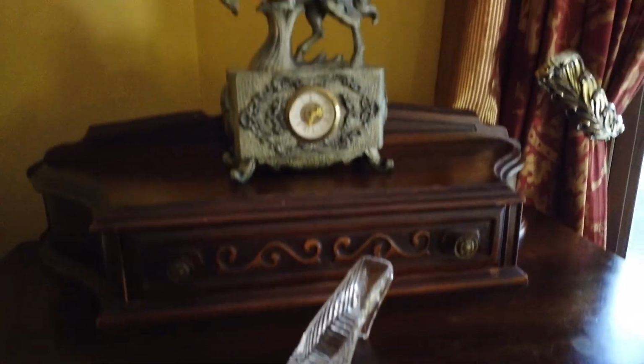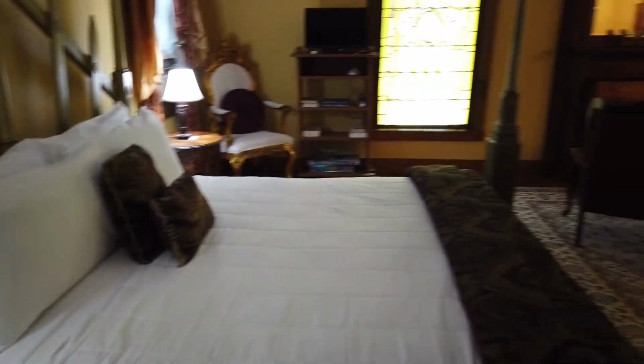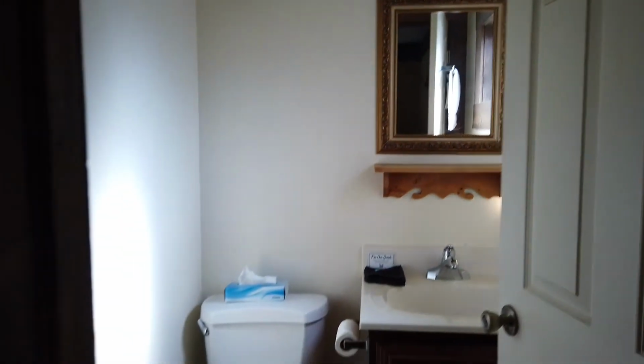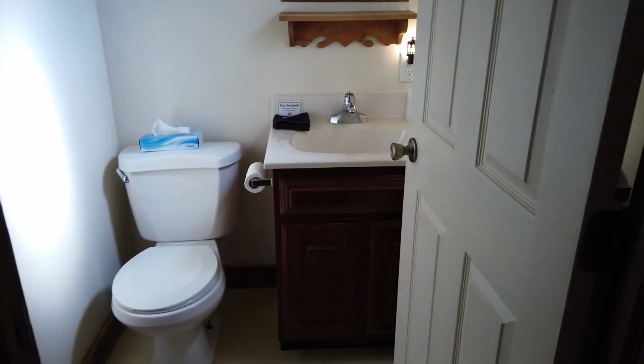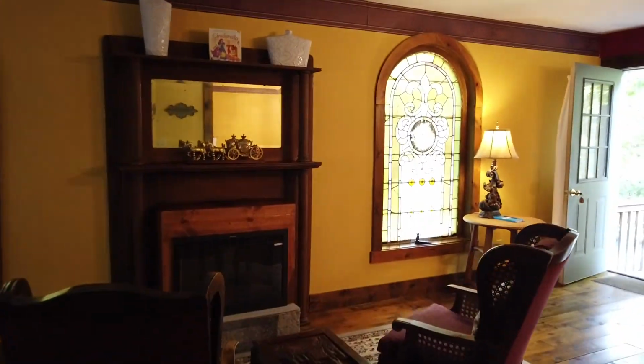Some more little knickknacks that go with the theme of Cinderella. I absolutely love this room. And then, of course, the toilet closet, the water closet, is a separate entity. I need to sanitize things in this room, and then we need to bring all the stuff in. So I'm gonna get on that, and we'll see you here and there.